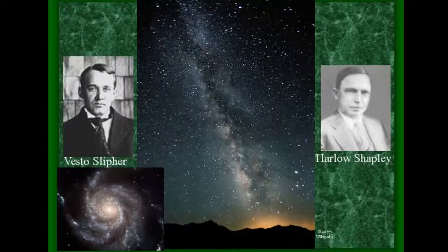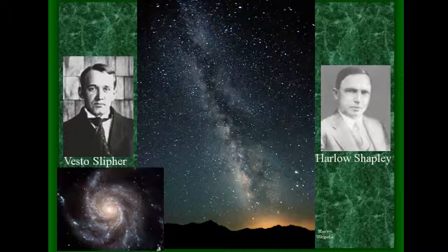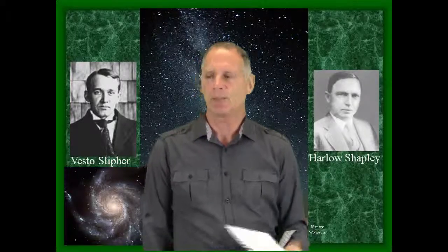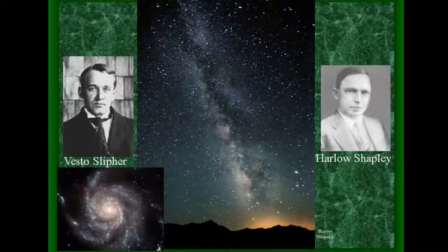And Vesto Slipher, that you see here on the left, he was the first man to get a Doppler shift from a star. And he did that in 1912. And it was really a tremendous discovery. He did it at the Lowell Observatory, and the speeds, as I mentioned, that he got astounded not only scientists, but the public. Everybody was quite interested in this discovery. I guess it would be a little bit like the Higgs boson has become today.